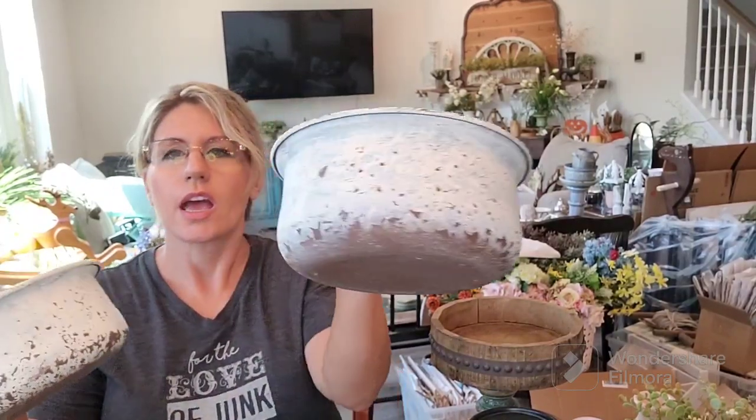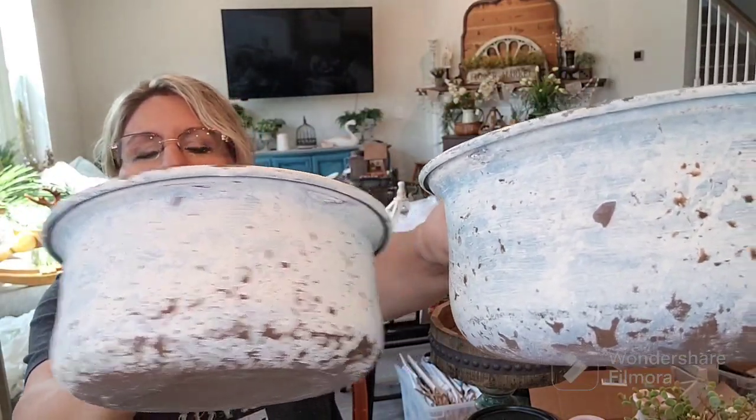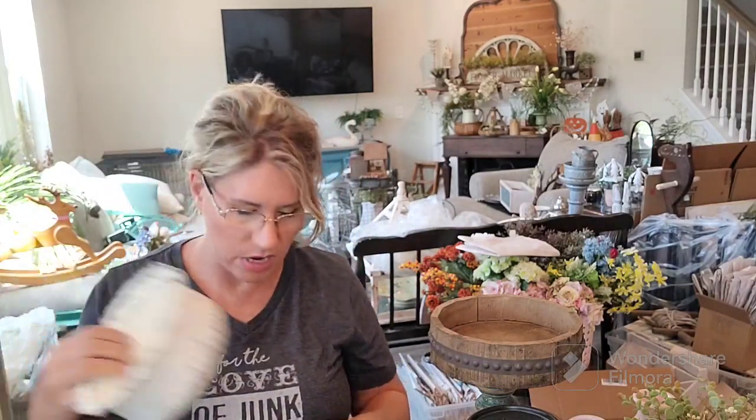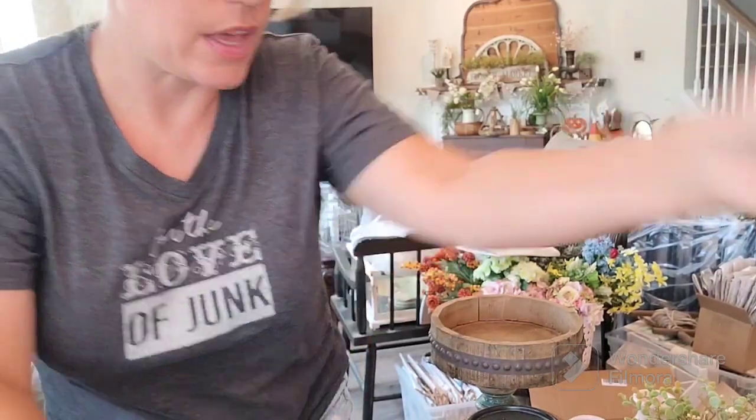I got a couple really pretty little bowls, and they're matching, and they're just a chippy, look at how gorgeous these are. They're just a chippy blue and white, and then chipping back to that brown metal color underneath. So they're really pretty. Another clock, I found a few really good clocks. And then I picked up a bunch of vintage books.